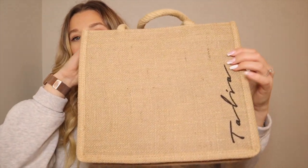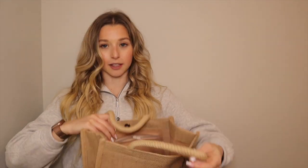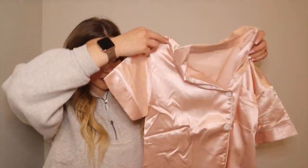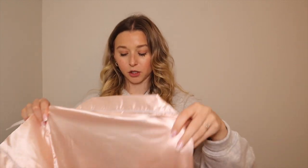I got their names put on it. This one's for Talia. And then inside there's like a little zipper pouch. I got each of them a pair of PJs for getting ready the day of the wedding. So these are pink silk button-up t-shirts and really cute shorts. Our wedding colors are very neutral and pink and rose, dusty rose colors. So I got these from Shein, and the bags I customized on Etsy.